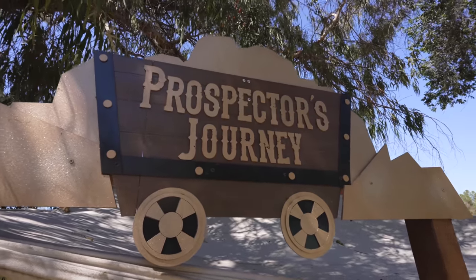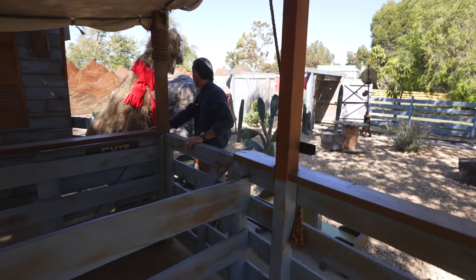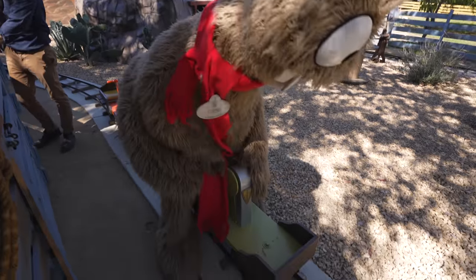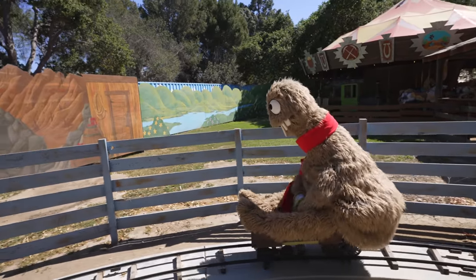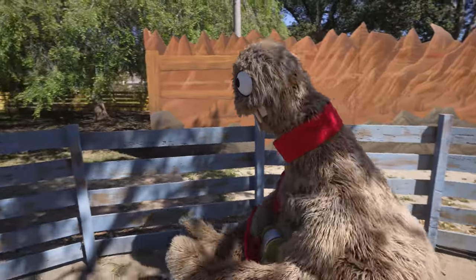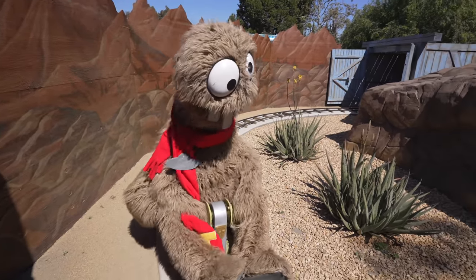All right, now we're checking out more of the stuff here. We're checking out the Prospector's Journey, and I didn't know this, but apparently it's not just for little kids. Toobaloths are allowed to ride this also. Oh my gosh, he can do it! Tuba, you're doing it! Oh, I can't believe this is actually working! Where's the red rock? Here he comes! Oh boy!